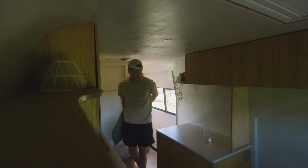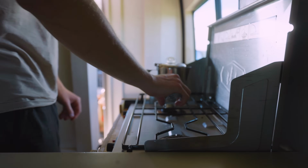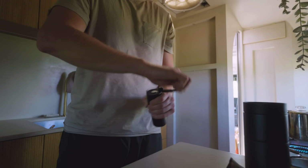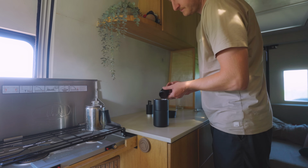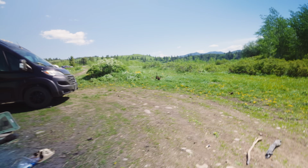Good cat. Ready? Here we go. Woo! There she goes. She's a runner.